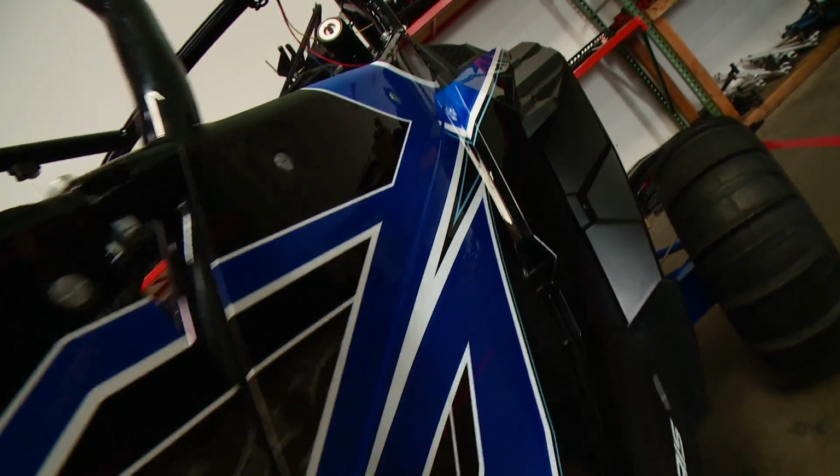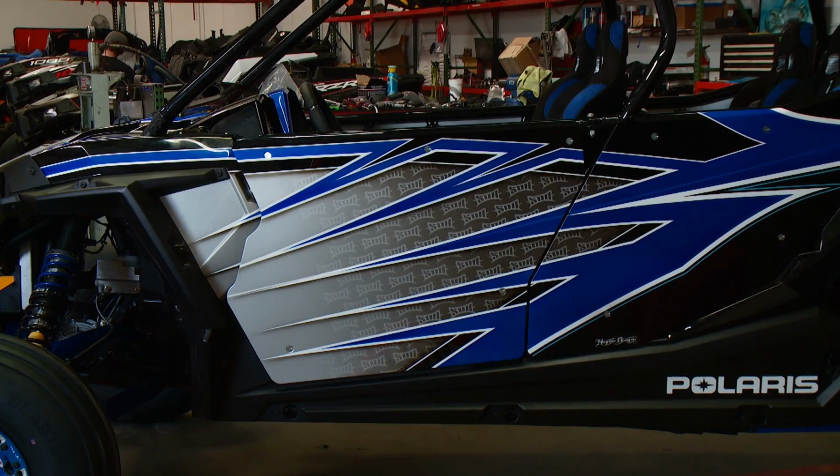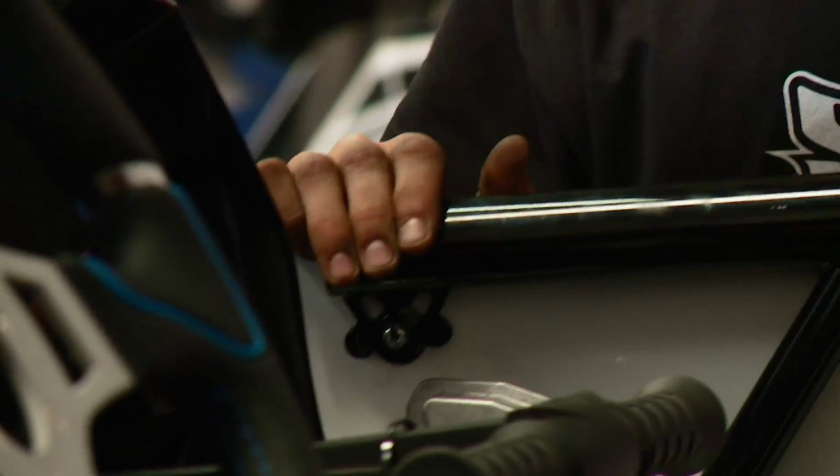What we get a lot of times is people don't know we even make an opening door, because when we put pictures out there or people see the car, it looks like it's actually part of the side of the car, like one single panel. And we take that as a compliment. What we really like about the doors is that when the doors open all the way out, tons of room to get in and out.